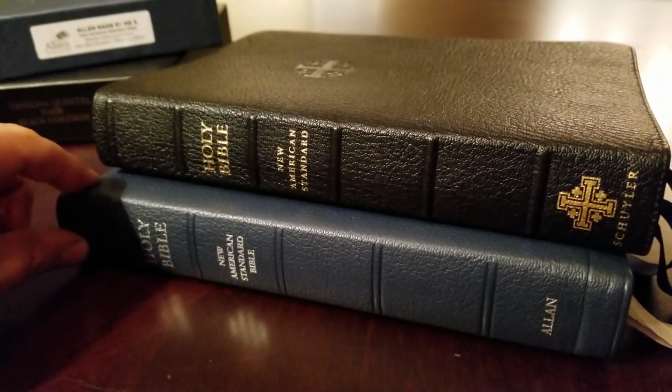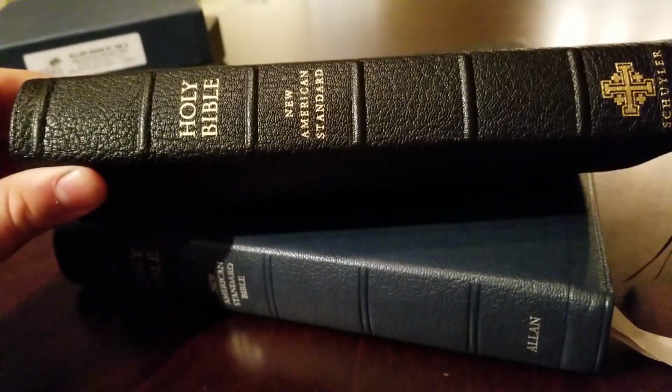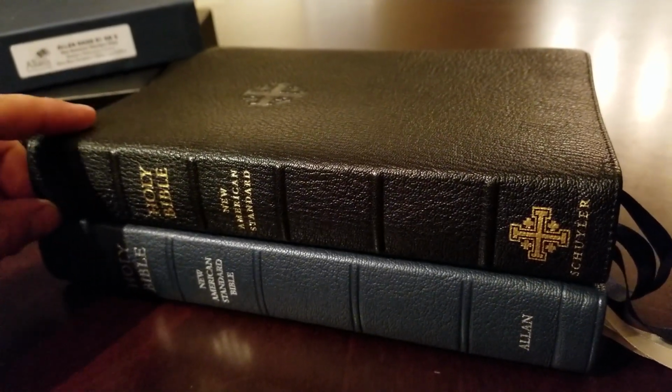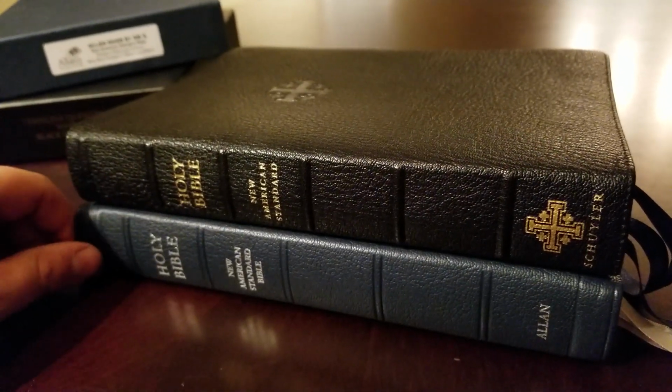I still can't decide which I like best. I love the silver stamping, but I also love raised ribs. So I'm really undecided at this point. It's really a toss-up right now for me.